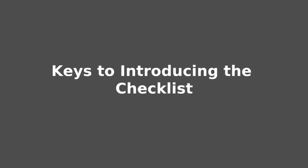So now I want to shift gears a little bit and walk you through some of the things that we think are important in bringing the checklist to your hospital. I'm going to take you through step by step, not going really deep in detail. And like I said, we have a series of phone calls set up to help walk people through this whole thing in a relatively organized fashion.